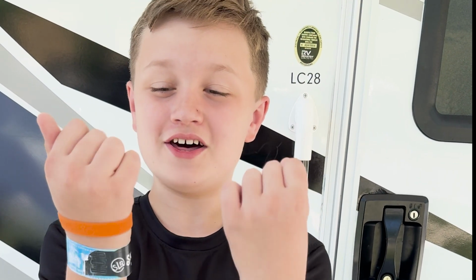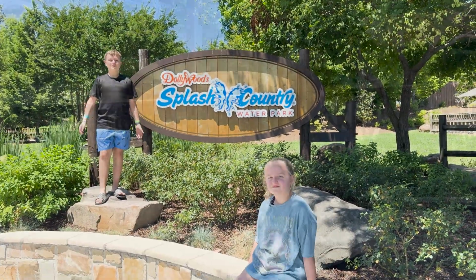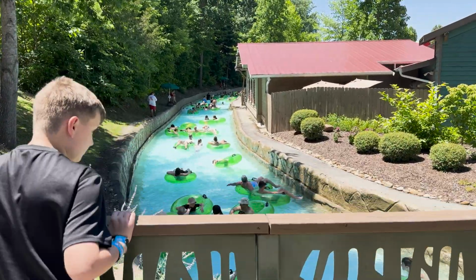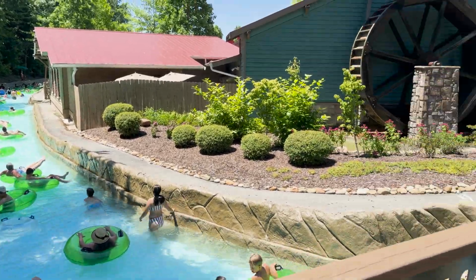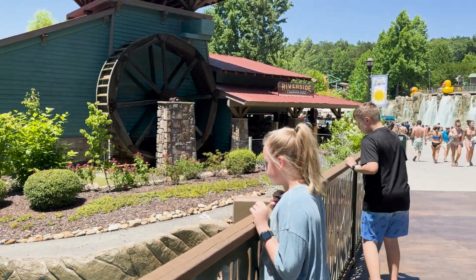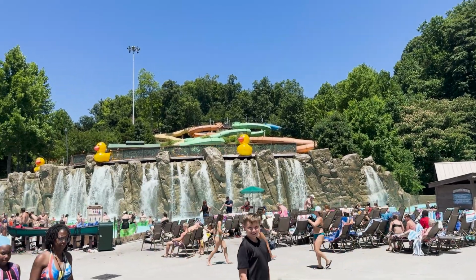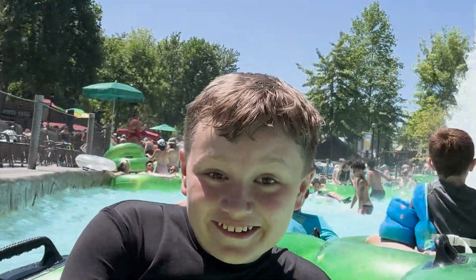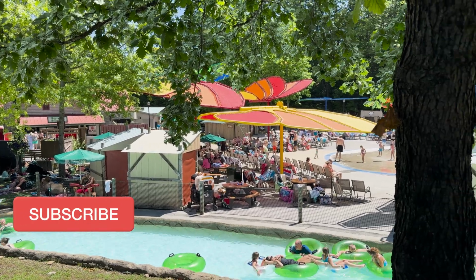Today we're going to Dollywood Splash Country and hopefully I'm going to get another wristband. Welcome to Dollywood Splash Country Water Park. One of the first things you'll notice when you walk in is the lazy river. You go over this little bridge and you see a bunch of people having fun in the sun as they're having a lazy, relaxing experience going down the river. Then you come to the main entrance to the lazy river. It's a cascading waterfall, and you gotta try and stay away from the waterfall unless you're hot and you just want to get cooled off real quick.